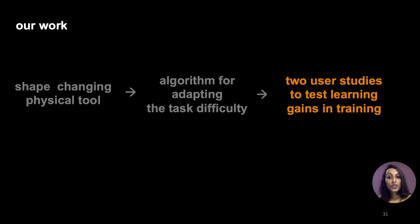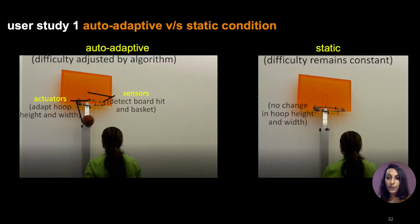Now that we have the shape-changing tool ready and the algorithm to adapt the task difficulty deployed, let's move on to user studies. In our first user study, we tested auto-adaptive versus static condition. We recruited 12 participants and trained them on both conditions. In auto-adaptive, our algorithm adapted the tool, and in static condition, there was no adaptation, but half the training was done in the easiest setting and the other half was in the hardest setting.